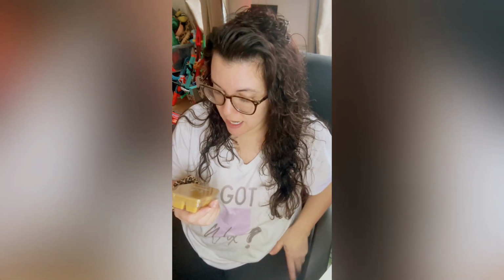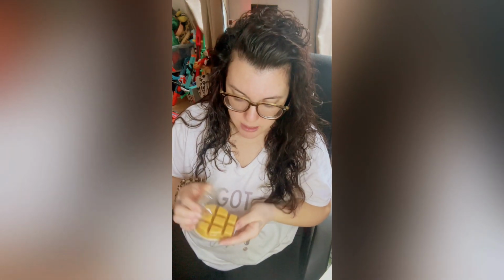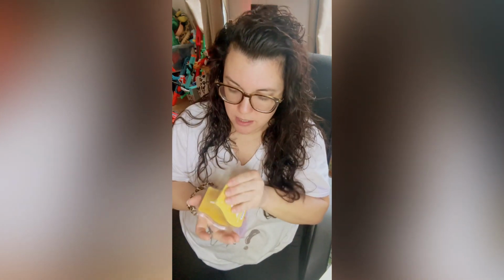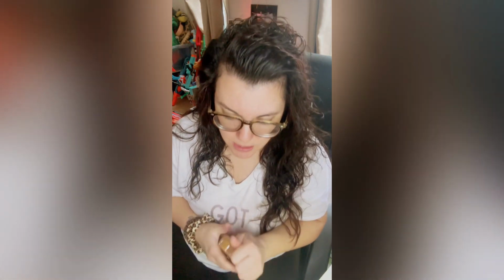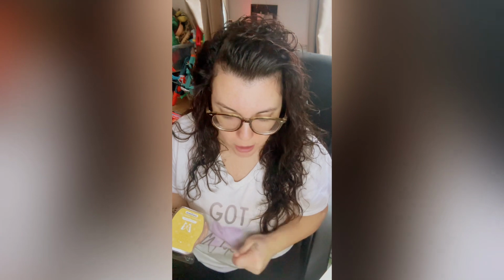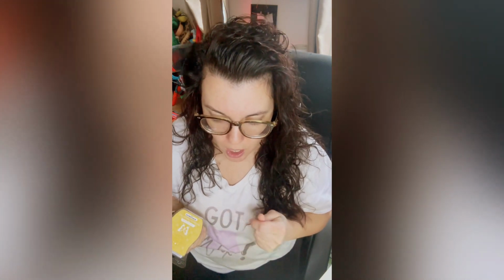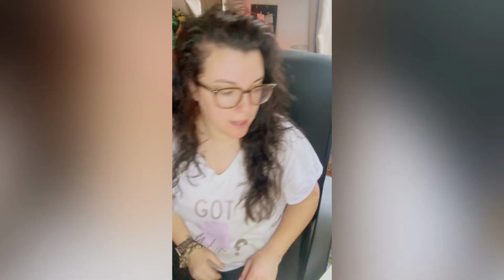So the next one is Caramel Sugar Cone. Oh yeah. That smells really good. This smells like a chocolate caramel scotch candies. This one says it is guilt-free gooey caramel vanilla sugar cone and a touch of malt. It smells really nice. I like that one.